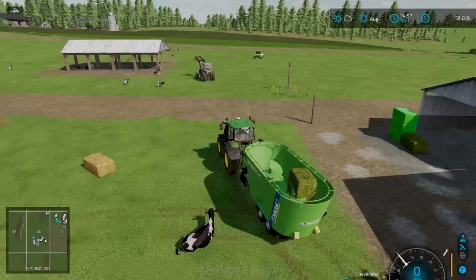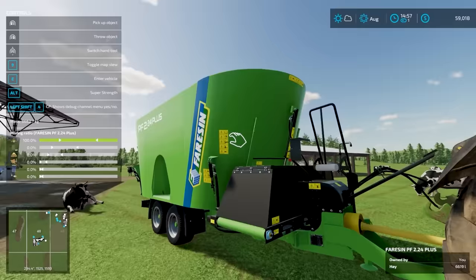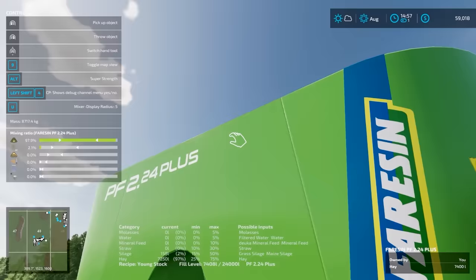Oh no, did it reset? No, it didn't. Okay. It's just not showing us for some reason. All right, so that's going good. We'll let it finish. These are 7,250 liters. These are 6,000 liters. Okay, so there is less silage. So that's why it's a little more of a percentage.